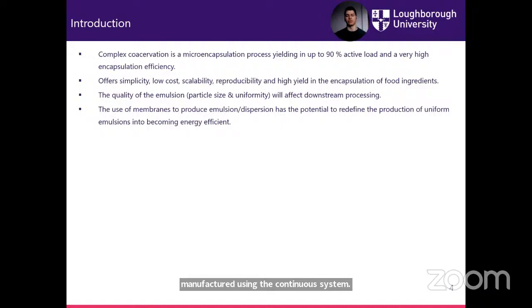But why complex coacervation to produce microcapsules? Well, this process yields up to 90% active load and very high encapsulation efficiency. Not only this, but it also offers simplicity, scalability, reproducibility, and high yield of active ingredients. Encapsulation of food ingredients by complex coacervation first involves the formation of an oil-in-water emulsion. Typically, this is done by conventional emulsification methods. Therefore, the quality of the emulsion, and by this I mean the particle size and uniformity, will affect downstream processing.